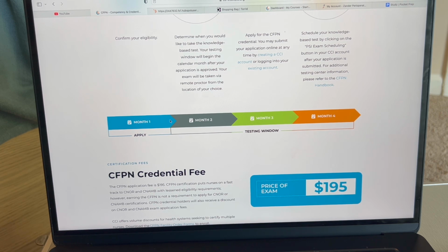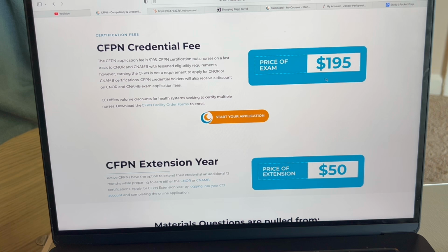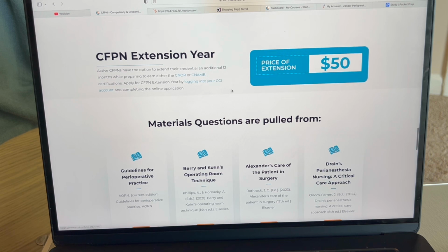So if you want to take your test in September, you could register now, which would be June, and then you have July, August, and September. So you can take it in July, August, or September. But just know that once you register, you have to take it within 3 months. I believe you can extend your window, but I don't know how that goes. The fee is $195, not cheap, but a lot cheaper than the CNOR, and you do get a $40 discount when you register for the CNOR if you've taken this test. I wouldn't suggest extending. Just go ahead and get your CNOR.